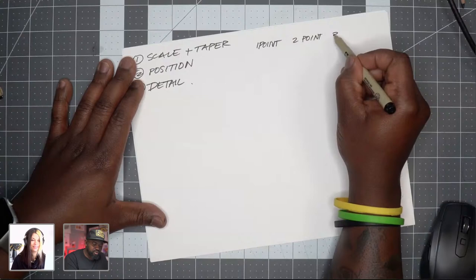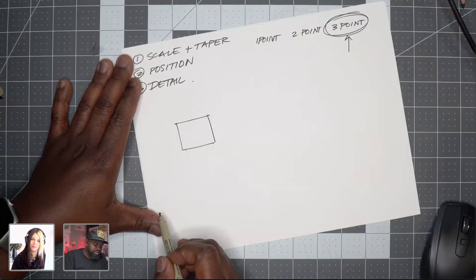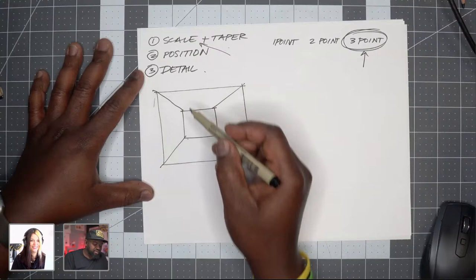Three point is really the one I tend to focus on, but you may have seen one point perspective sketches, something like this. You can start with a shape like so. And if I play with this idea of scale and I draw another square in front of it or around it, all I have to do is connect the corners just like that. And I now have a one point perspective scene.